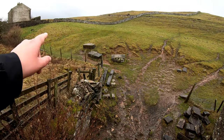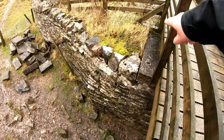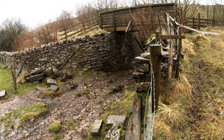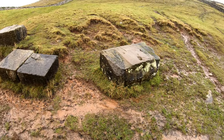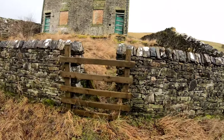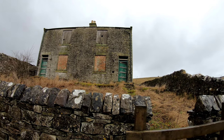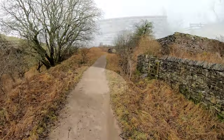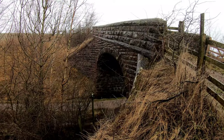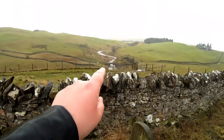Sleepers there, they look like stonework off the bridge as well, don't they? Because this is quite clearly a replacement bridge built on the old bridge abutments. Certainly seen better days, haven't they, those? There's that bridge. This old building on the side of the railway, I'm assuming this is railway related. Look, it's got a gate directly onto the track bed. Pack Horse Bridge, 15th century. It's just in front of us there.